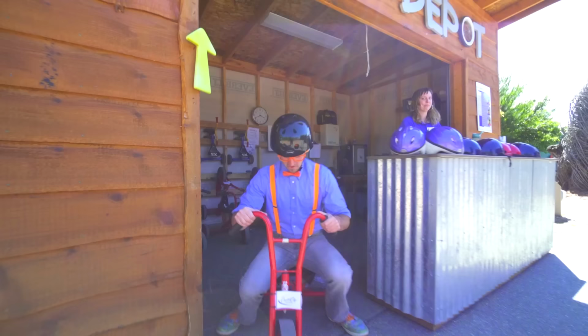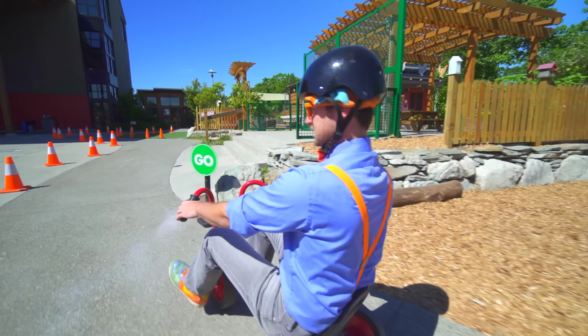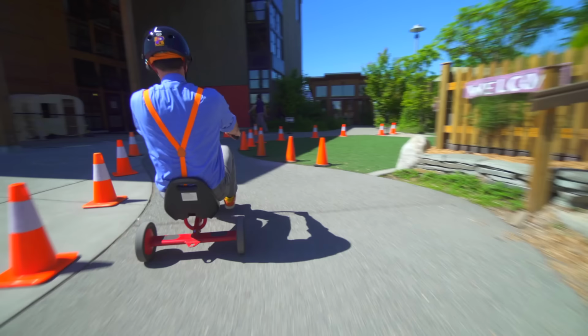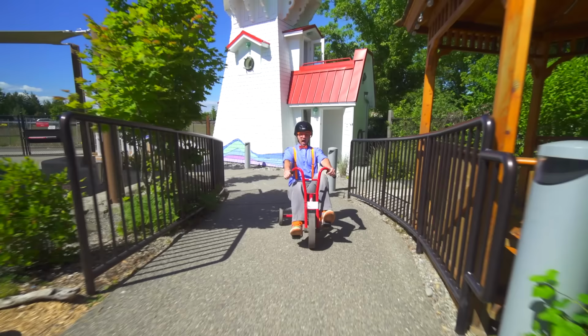Whee! Look, this tricycle is called tricycle because it has three wheels and tires. If it was a bicycle, it would have two. All right, here I go. We're coming up on a big hill. Here I come. I can't do it.